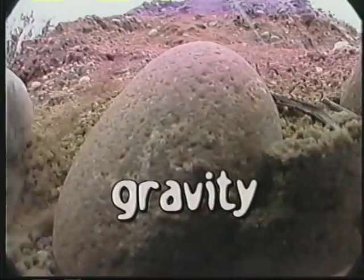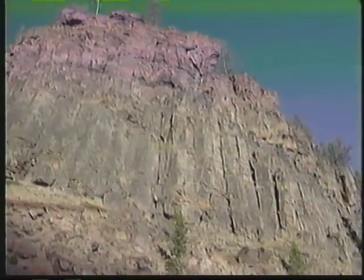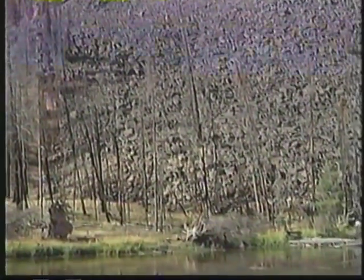The force of gravity can cause rocks to fall or roll down slopes where they can break themselves apart and shatter other rocks. A powerful example of this occurred at Yosemite National Park in California, when a massive rock slide began as giant slabs of granite broke off from a cliff face and smashed into the rocks and earth below.